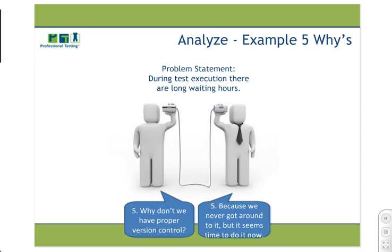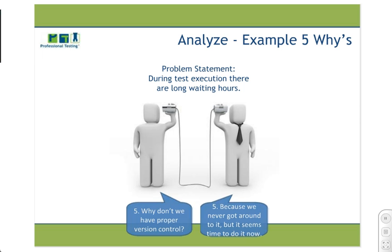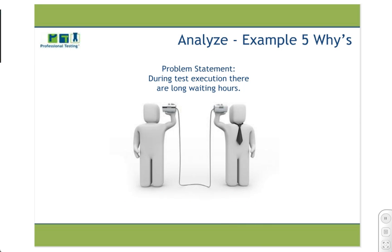But it seems to be time to do it right now, especially when we saw in the Pareto chart that failures in the test environment are 65% of the cause of our waiting time. Well, that will cost a lot of money, so sure, it makes sense to get proper version control now. So these simple techniques make it clear where to put our focus in the environment.